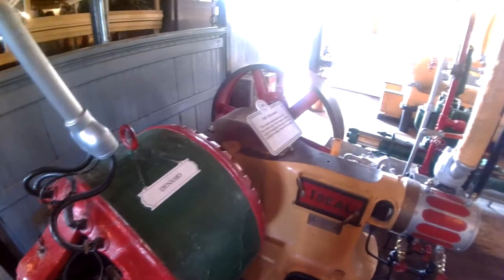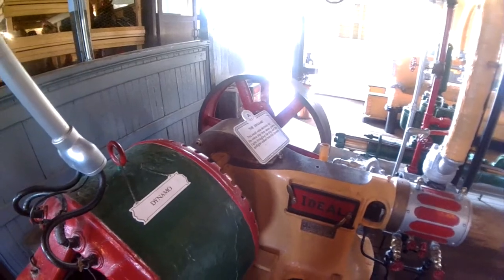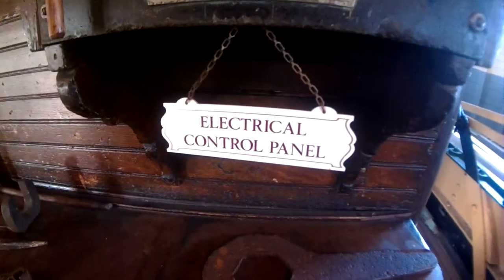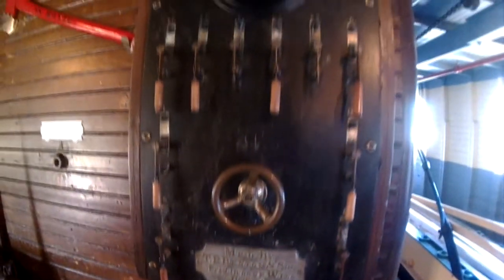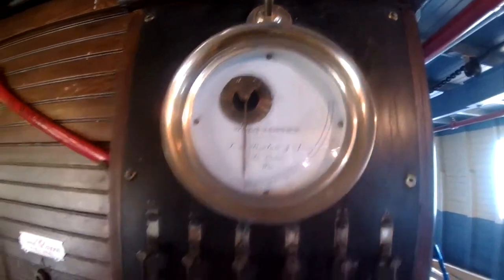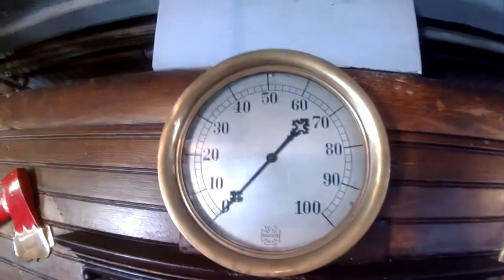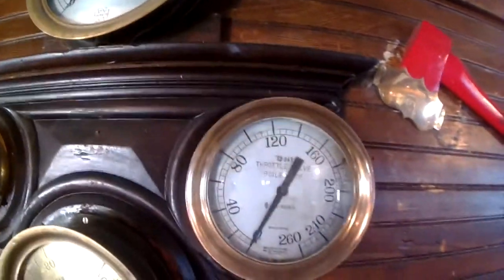Dynamo, which was the ship's generator. This would make electricity for the ship from steam, powering all the lights. So cool. The electrical control box. Or whatever they were bringing.